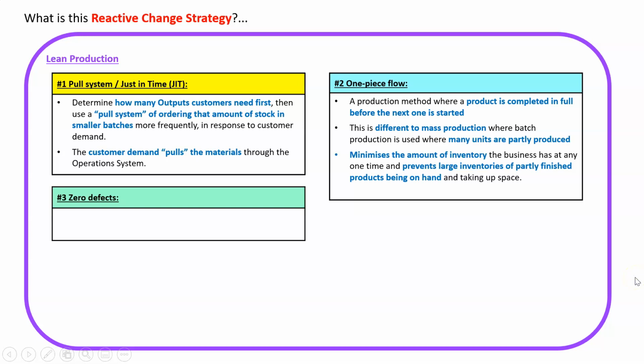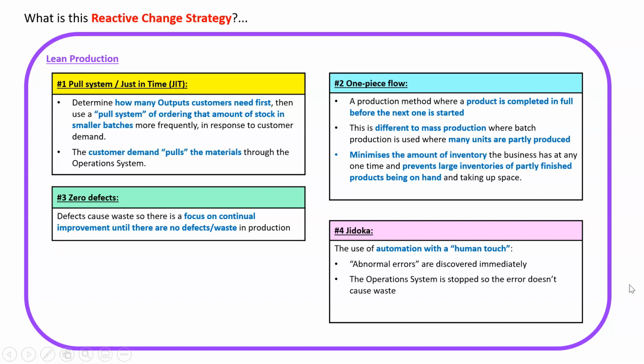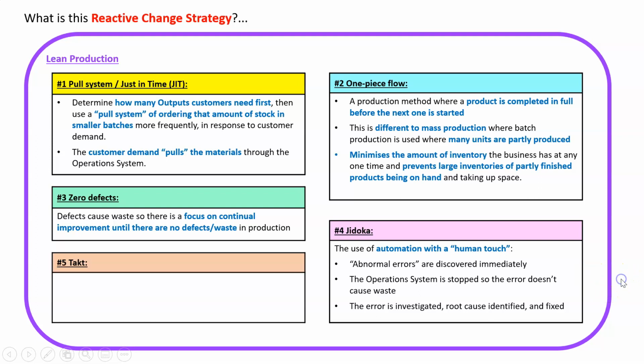It also had the principle of zero defects. So we use the quality measures that we focused on, quality assurance and quality control, and we're continually improving to make sure there's maybe not 0 defects, but as few as humanly possible. We then had Jidoka, which was automation, but not completely replacing humans. It was automation with a human touch, using robots, computers, and technology to help humans identify errors, but making sure the operation system doesn't stop and cause waste. If it does, we can use machines to investigate it, identify the cause, and fix it.